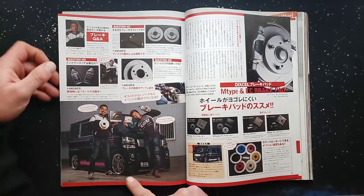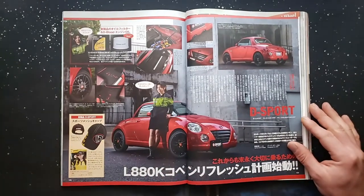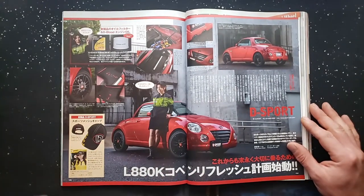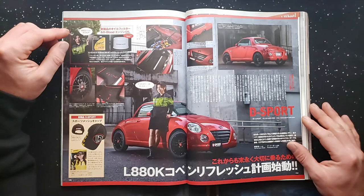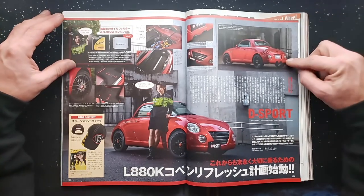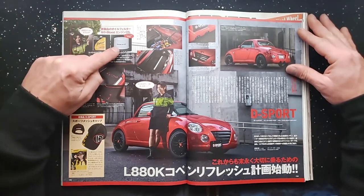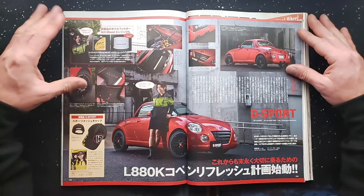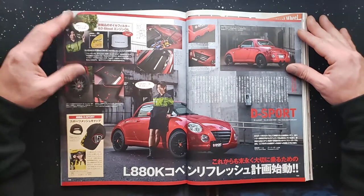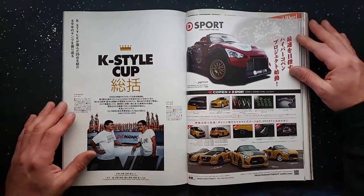Hartley's here with a nice looking K-van. Over we go. A lady with a Köppen, the L880K Köppen. What do you think? Do you like this Köppen or the newer Köppen better? I'm not a fan of D-Sport because everything you try to order from them is sold out or no longer in production. So not a fan of D-Sport at all.